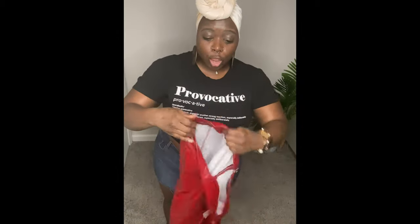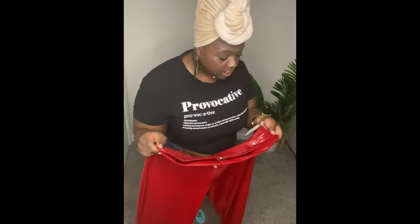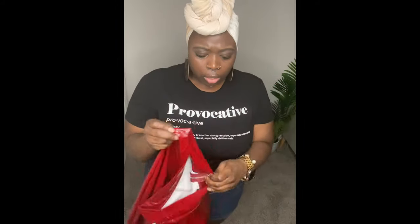All right, guys, I'm back with another shot. Here, we have come to the end of the haul. Just those 3 pair is all I had. The one that's going to take home the gold star: these vinyl leggings. Guys, I actually like these. These were still about $20-something, if I'm not mistaken, which is not bad.